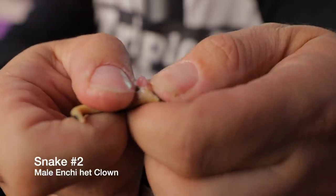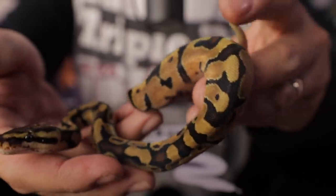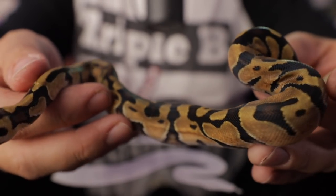This is snake number 2, and another boy. But this one's an Enchi. And this is the one that I think I mistook as a normal when I was first doing the video, but as you can see, he's got that Enchi banding. And then after I go through all the Enchis, well, we're going to go through each snake one at a time, and we'll do some comparisons after.